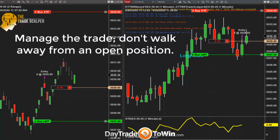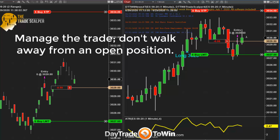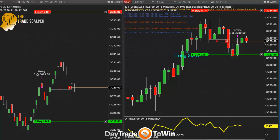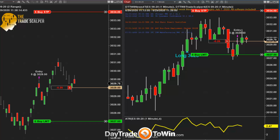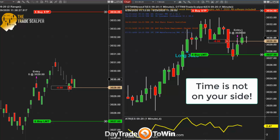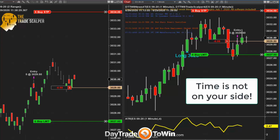A lot of traders ask me, can I just walk away from the trade? I think that's a terrible idea. You should look at the market and manage it. Currently, about a minute and a half has passed. So, in reality, we haven't waited that much time for the market to fulfill a target or a stop. Typically, if you're holding on to a trade for 20 minutes or longer, it's too much time, especially with scalping. It should be much, much faster.